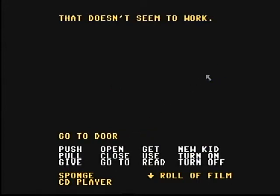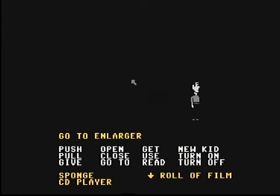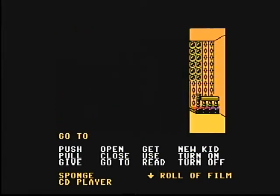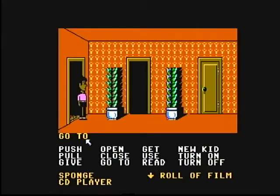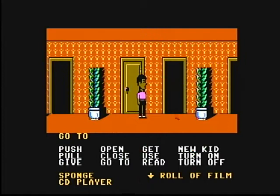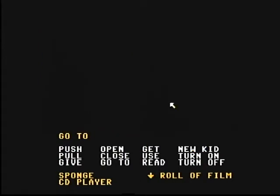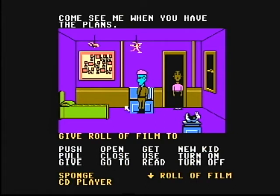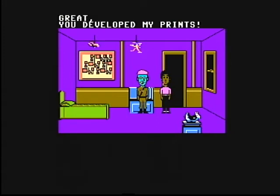Fine, I'll just go give him the roll of film, see what he says about that. For some reason, I thought we actually got photographs, but I guess I'm just crazy, so... which door was he in? I guess in the open door. Here we go. Give roll of film to Weird Ed. Oh, okay. I developed. Yes, I did, I guess.